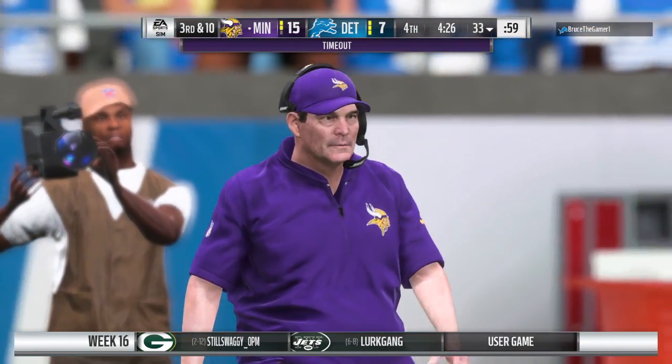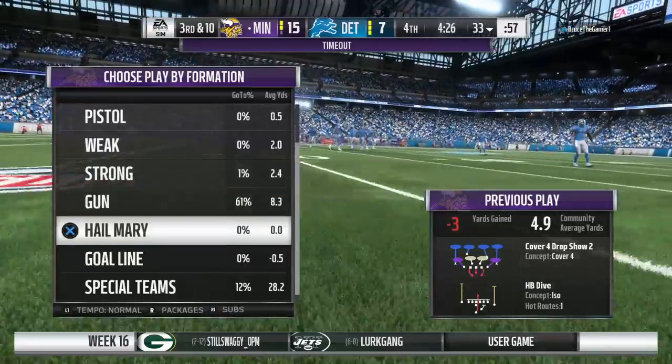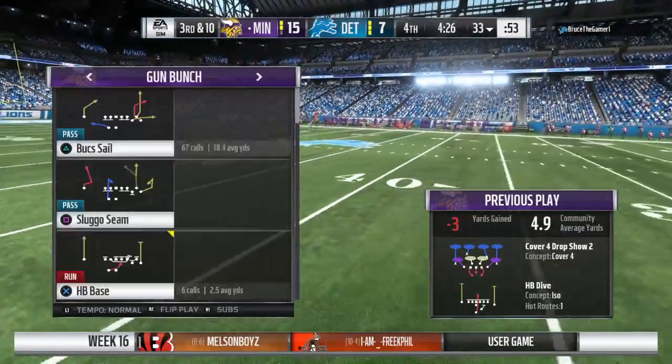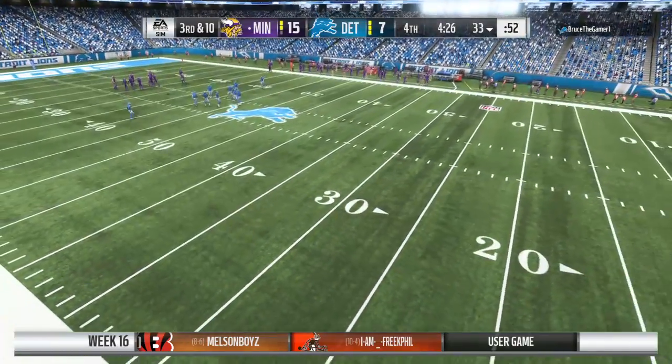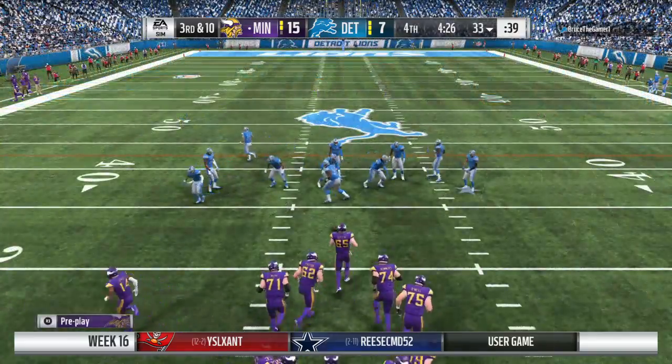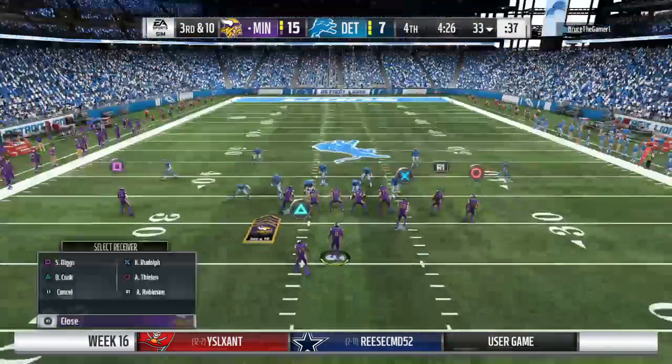And now maybe they want some extra time to talk about this 3rd and long play as we'll get a timeout. It's just their first. They'll be down to 2 remaining as we step aside here in the 4th quarter. Big play coming up. Here's 3rd and 10. I would expect to see some pressure here.